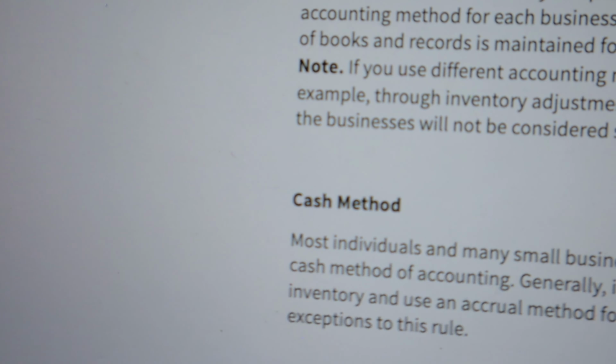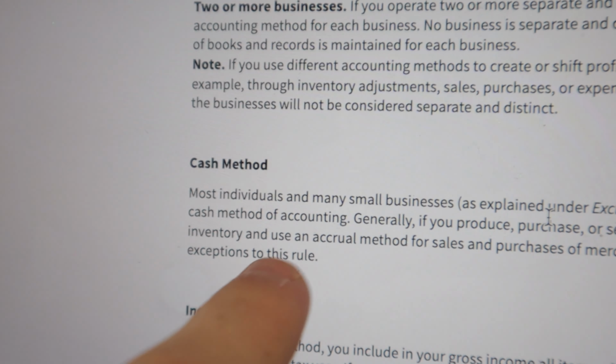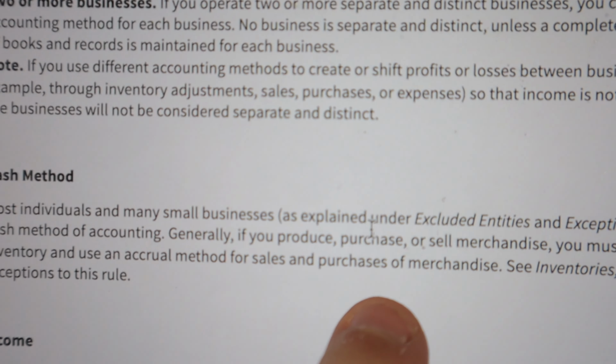And then the big one that got me scared, which nobody talks about the exceptions of when you're looking at cash versus accrual-based accounting, is this, which is pretty scary. Right under cash method, it says, generally, if you produce, purchase, or sell merchandise, you must keep an inventory and use an accrual method for sales and purchases of merchandise. And that's not good, because the accrual method is a lot more complicated to deal with and worry about, as we'll see when we talk specifically about inventory in the Amazon business.